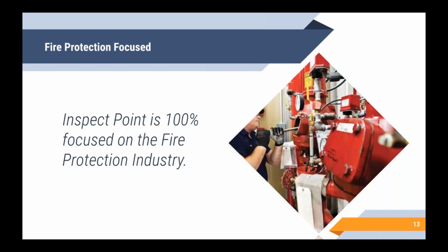The other thing, and just a little bit about Inspect Point here too, is Inspect Point is 100% focused on the fire protection industry, right? So as you're going through this entire process, it is focused on a process flow that you would need to take and that would help you and your organization keep track of everything. And we work very closely with our customers to make sure that these process flows are beneficial and specific to the fire protection industry.